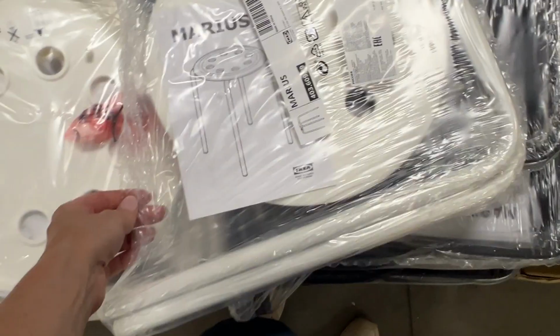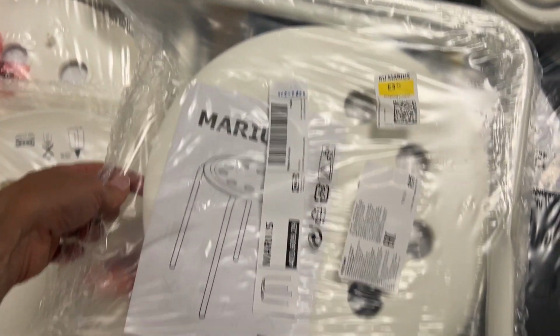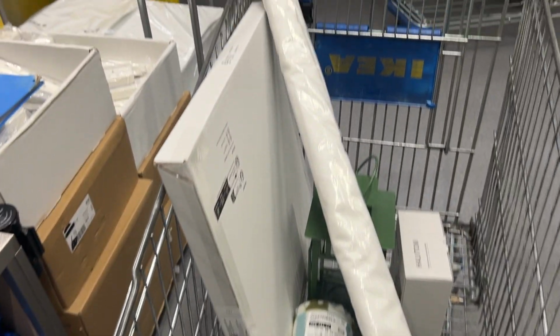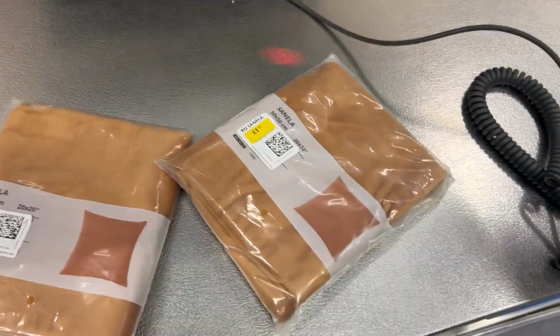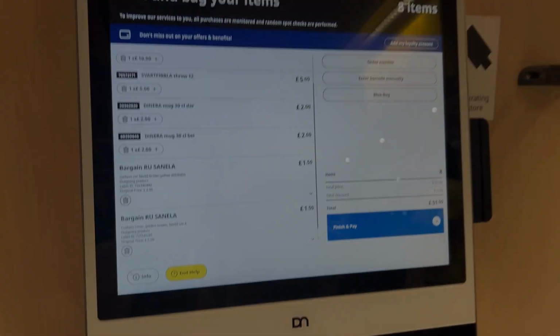Double checked the sofas to make sure there wasn't any bargains to be had. Did debate about buying one of these Maria stools because they're great for quick little hacks, but decided to leave it behind. So this is what we're going home with. I did pick up these cushion covers from the recycle area.